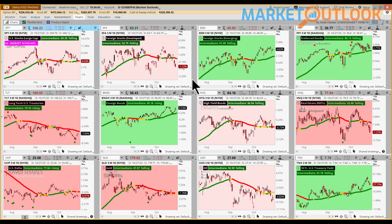I would also point out that EFA had a pretty ugly breakdown. EFA represents foreign stocks from a developed markets perspective. So think about Europe, Japan, Australia, that sort of thing. And last week when I was with you, I had pointed out that, of the foreign markets, I felt like the emerging markets were vastly superior. I was mentioning that we were on the verge of breaking out to multi-month highs on EEM at the same time when we were a long ways away from multi-month highs on EFA. So that relationship is still holding true here today.